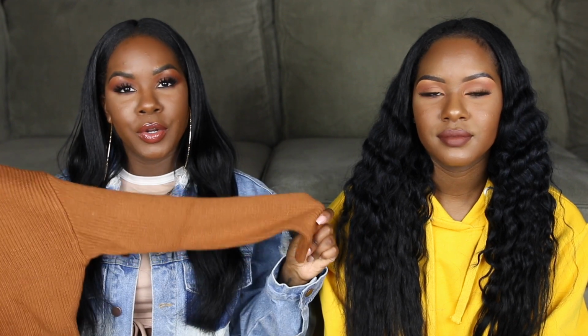But this is just a nice transitional sweater because it's still cold outside, so I figured why not get another sweater. It is on the thicker side, but you don't need a jacket at all with this, so it's really good for nighttime spring. So if it still gets cold where you are in the spring at night, then this is perfect for that. So I just love this, and it's ribbed, so it has a vertical ribbed style going down, so I love that as well.